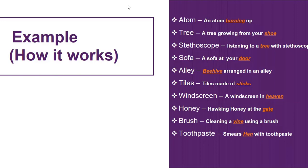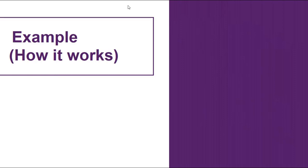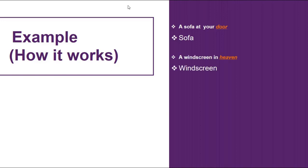Assuming I wish to remember item number 4 in the list. Remember the word 4 rhymes with door. Do you remember me saying a sofa at the door? What about number 7? 7 rhymes with heaven. Do you remember me saying a windscreen in heaven? What about 9? 9 rhymes with vine. Do you remember me saying I'm sweeping a vine with a brush?